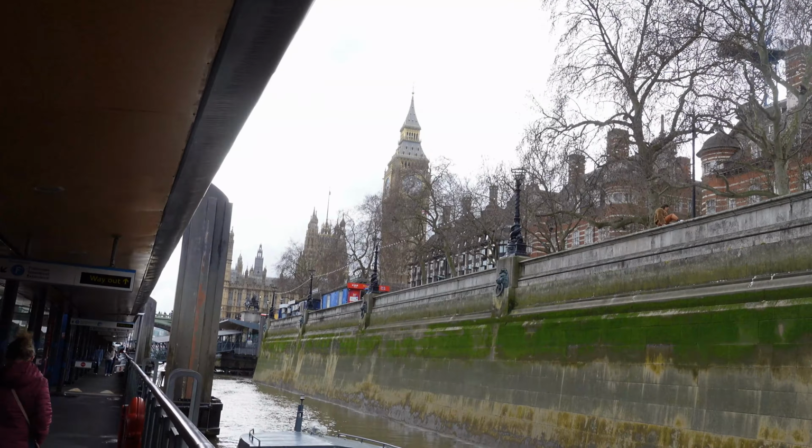The ride down the river takes about 20 minutes, but actually it seems to go so quickly. It's probably because you're craning to look out at all the different views. And here we go, the London Eye just from the other side of Westminster Pier.